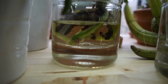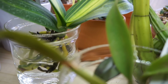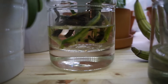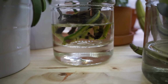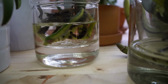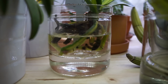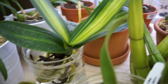So that is the Phalaenopsis Isogo Vivian. That is growing like a weed. I actually left it longer than 2 days, so you can probably say this is more like full water culture. But it loves water. So I'm just leaving it hanging out. See the fantastic variegated roots. Really cool stuff. I don't think there's a new leaf or something.